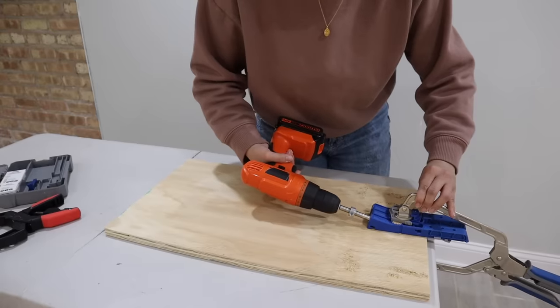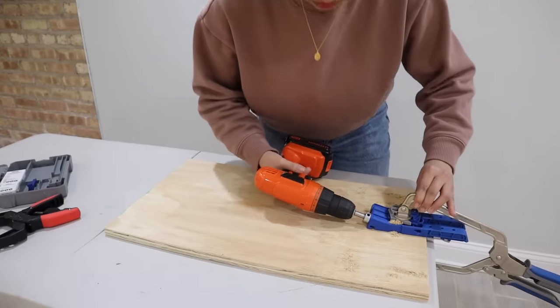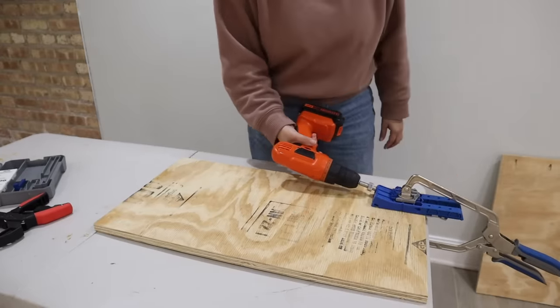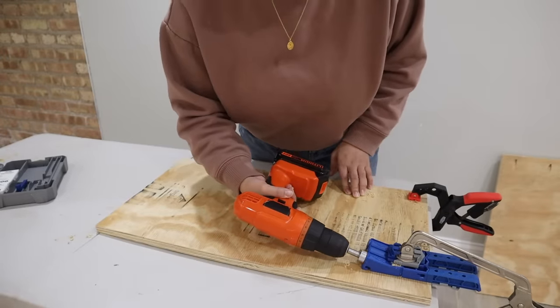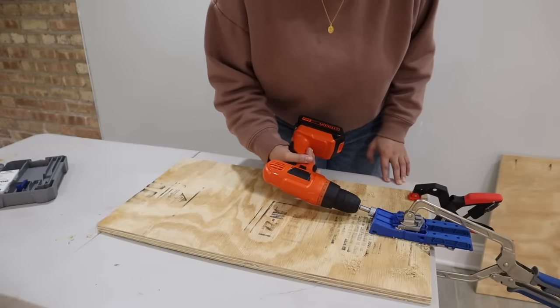So I would cut test pieces and scrap wood, and before I even tried out a new tool, I would just turn it on and see how it feels in my hands. And that really helped me get more comfortable and less intimidated. Even now, before cutting things, I will do an imaginary run of how I'm going to cut a piece before I actually do it, so I know exactly how I'm going to approach a cut.